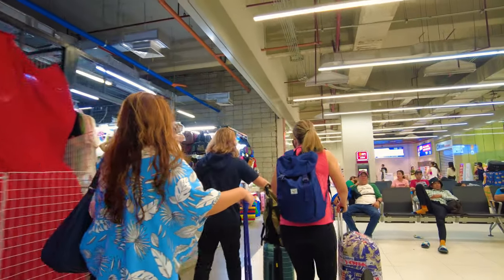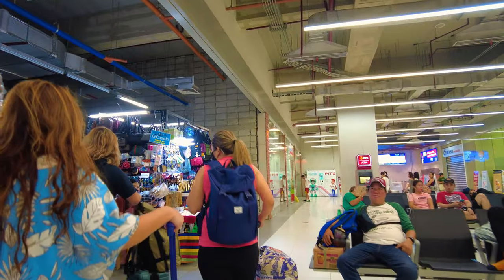While we wait for our bus, let's explore the terminal. There are shops, waiting areas, and so much more.